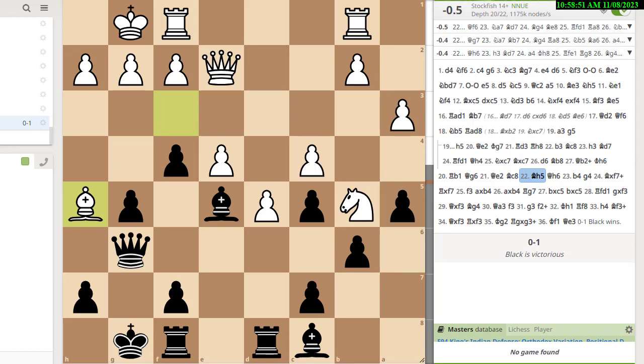All right, so this is one of the most interesting positions. What would you play here for black? You could stop the video and try to figure it out.